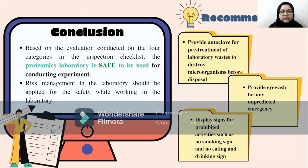The recommendations are to provide an autoclave for pre-treatment of laboratory waste. Second one is to provide an eye wash for any unpredicted emergency. And the last one is to display signs for prohibited activity.